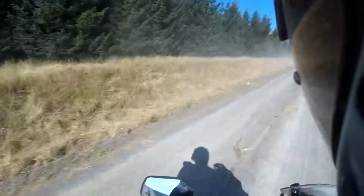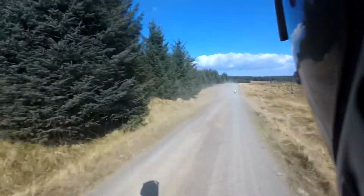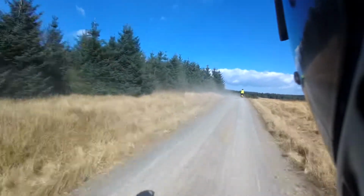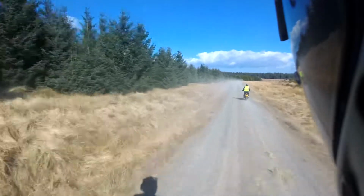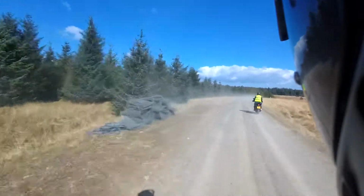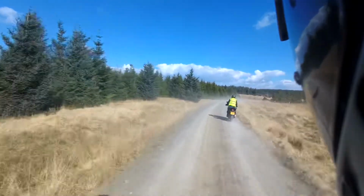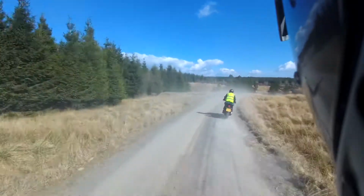Recording. As you can see in the mirror, it's another Tenere 700. There's loads of them. You know, I've no idea what this is. With that exhaust on, that's totally thrown me. It's brand new as well. So fair play. Take it nice and steady, which is nice.